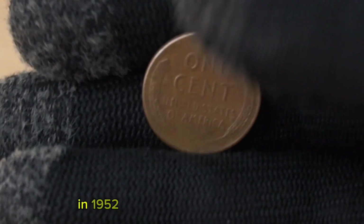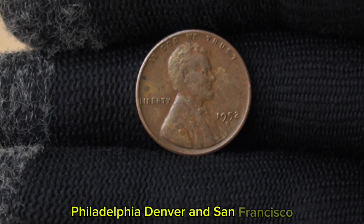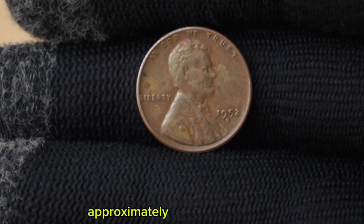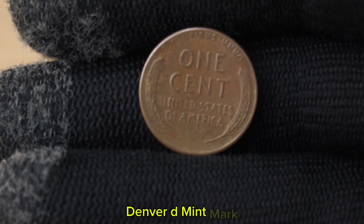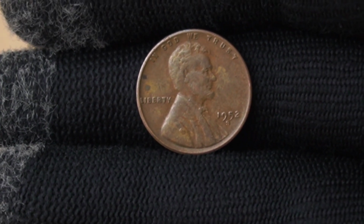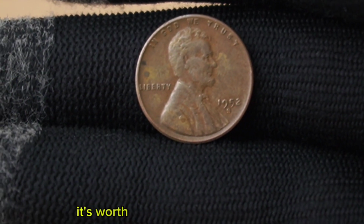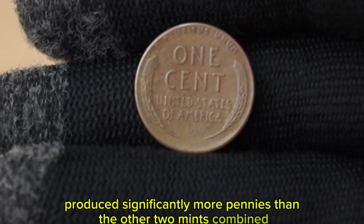In 1952, Lincoln Wheat pennies were minted in 3 locations: Philadelphia, Denver, and San Francisco. Here's a quick rundown of their mintages. Philadelphia, no mint mark, approximately 186.8 million coins. Denver, D mint mark, approximately 746.1 million coins. San Francisco, S mint mark, approximately 137.8 million coins. It's worth noting that the Denver Mint produced significantly more pennies than the other 2 mints combined.